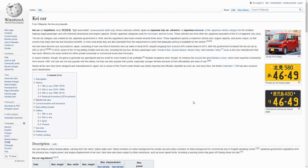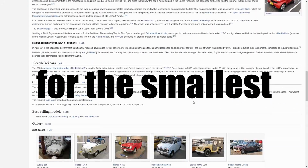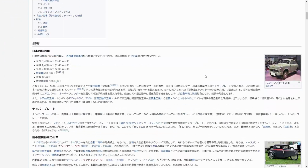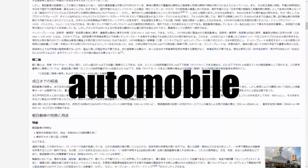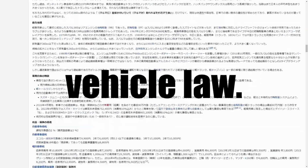Well, that's simple. The English Wikipedia says that it's the Japanese vehicle category for the smallest highway legal passenger cars. The Japanese Wikipedia says that it's the Japanese automobile classification according to the current road transport vehicle law.